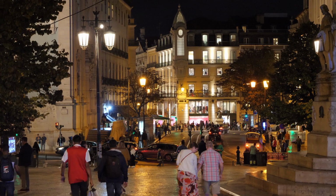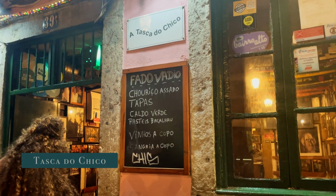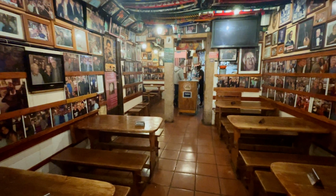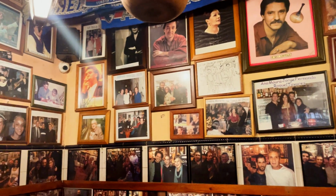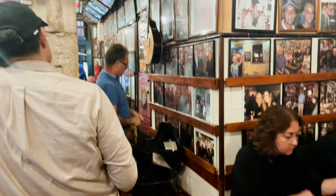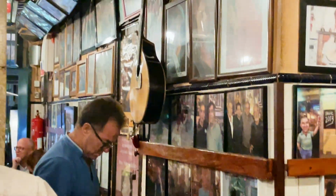Last but not least, we come back to Fado. Tasca do Chico is one of the Fado houses in Bairro Alto that features amateur performers, which means that it can be hit or miss, but it is also more affordable. I didn't make a reservation, so I just lined up early and was able to get in pretty quickly.